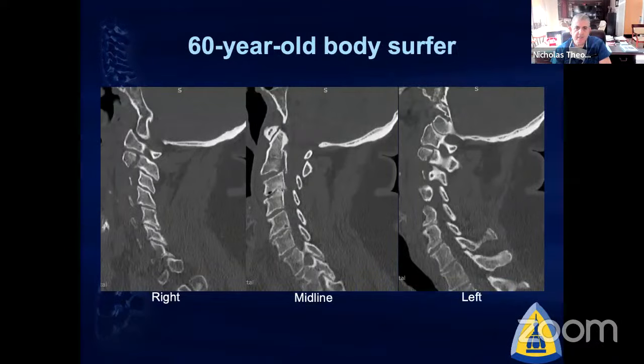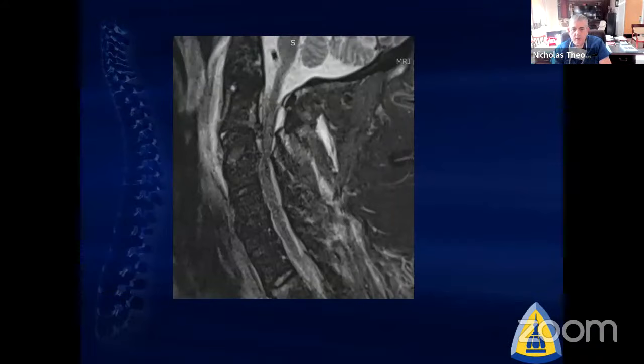This is a gentleman who was surfing in Ocean City, Maryland. And you can see he's got a bilateral Hangman's fracture. But he also has some subaxial stenosis. So unfortunately, he's got a central cord syndrome as well. It's not usually happened in this injury, but you can see the stenosis here that he has, STIR signal change.